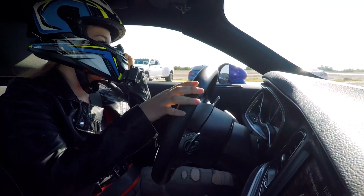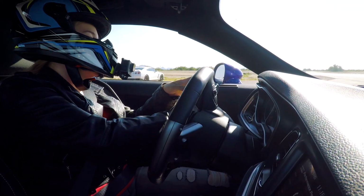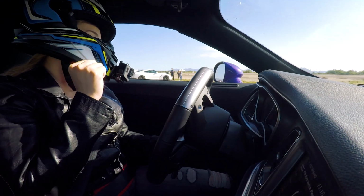And it's looking like a good day because, I mean, it's Sunday. This event was two days, Saturday and Sunday, but today it looks like it's not that packed. So what I'm going to do now is go line up. I'm so excited because I'm sure this is going to be a lot of fun. So let's go ahead and get to it. Here goes. I'm going to line up and see how my first pass goes.